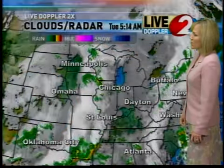And putting this in motion over the next 2 days or so doesn't move much at all. Can't see much change here in the upper level flow, so we're going to stick with this pattern at least through the end of the week.